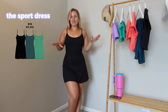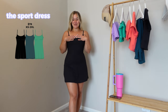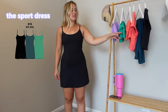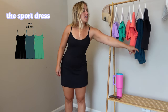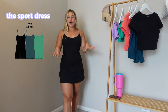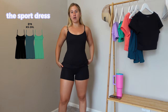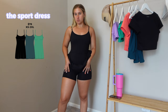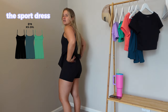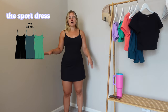Piece for me from this drop is the new sport dress. I'm wearing a size medium in the color black. It's also coming in the Lucky Charm color, which is this green, and then the sea green color, which is this beautiful emerald. I am very happy in my medium. Although I normally size up for shorts, because I know this has shorts underneath, I normally size up in shorts to a large. I think this is very comfortable, and I think a large would just be too oversized.